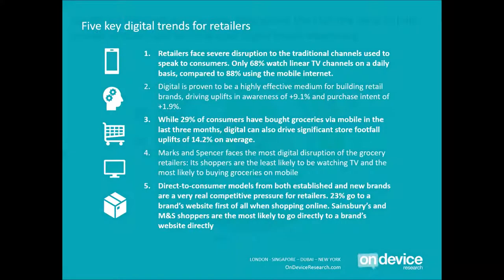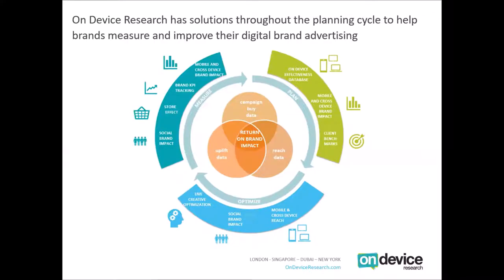This slide here, I'll distribute, just to give a sense of all the insight and data solutions On Device Research have throughout the planning cycle. We have research solutions to help you plan more effective media, optimize the delivery of your media in campaign, and also measure the effectiveness of digital cross-platform campaigns in terms of online and offline attribution.